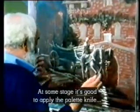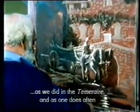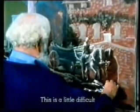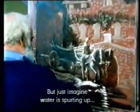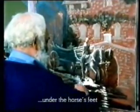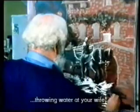But at some stage it's a good idea to apply the palette knife as we did in the Temeraire, as one does often. And this is a little difficult, but just imagine water is spurting up under the horse's feet. And the source of light coming from up here again will tell the story itself. You splash it up just the same as you're in a bath throwing the water at your wife or something.